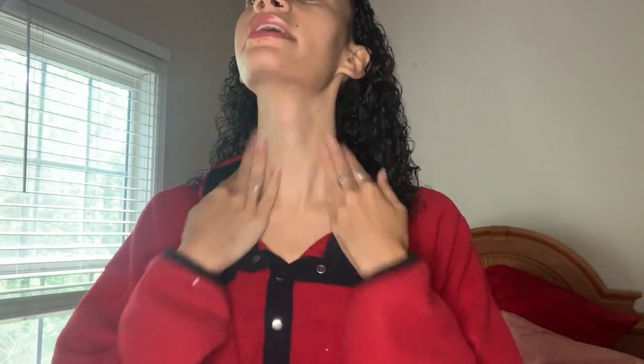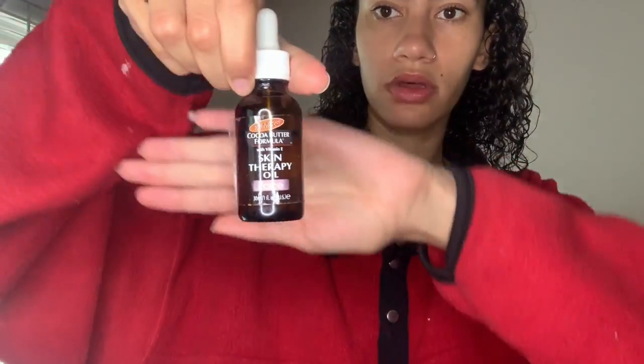Shaky, shaky. And I just do like 2.5 pumps. Put it on my neck and my face. And I'm already messing up my edges, but it's okay. This too. And we're done with my face, I think.